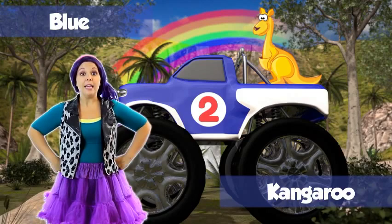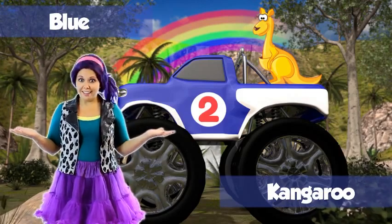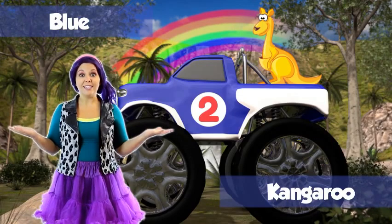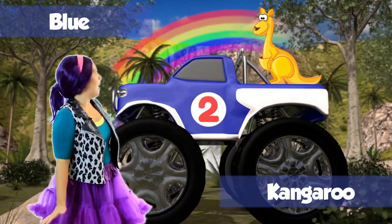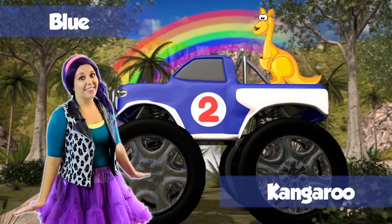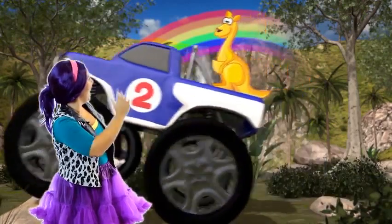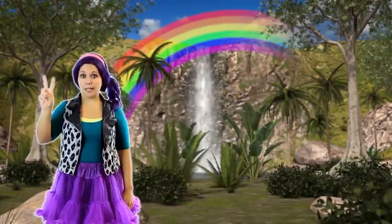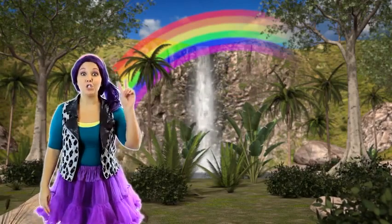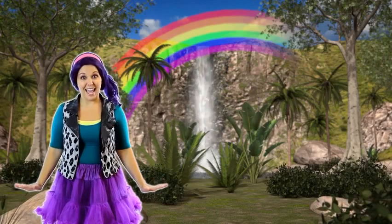When you were a baby, did your mommy ever carry you in a sling or a carrier? That's kind of how a kangaroo carries their baby. That's so smart. I like that blue truck and that kangaroo. Bye-bye. Wow, now we've seen 2 monster trucks and 2 animals. Let's see what's next.